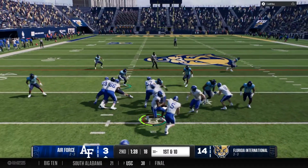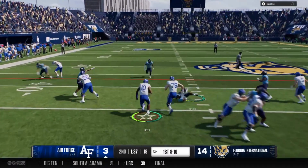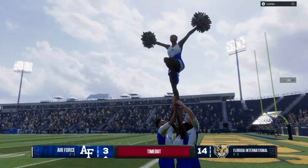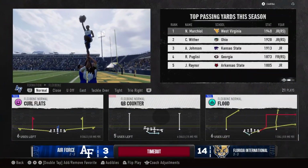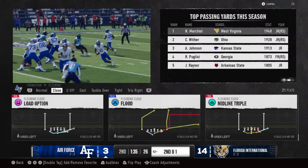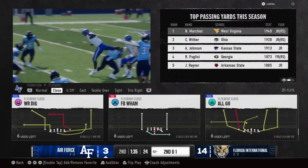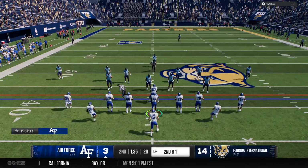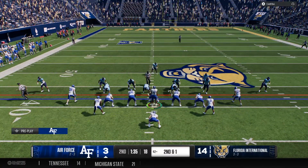Yeah, make something happen. And listen, if I'm this defense, I want to keep them right where they're at. Done a great job all game keeping them in check. Don't let them get some cheap points going into the half, get momentum, and start feeling confident about themselves. A timeout is called as this offense tries to find a way to get more points on the board before the half. Second down coming up.